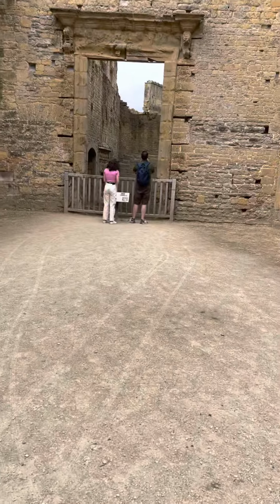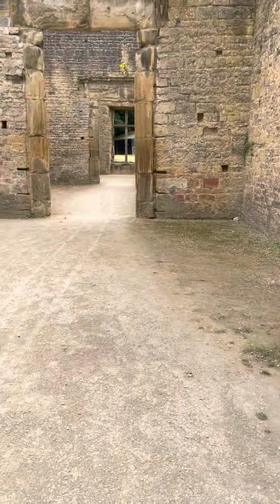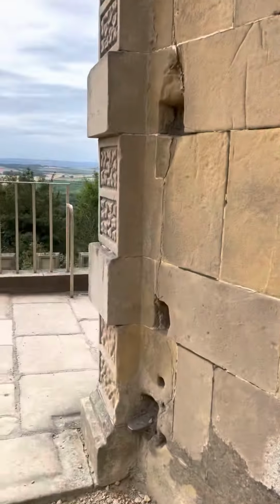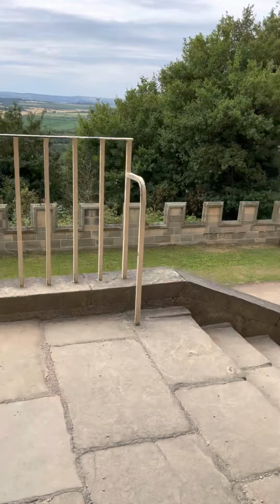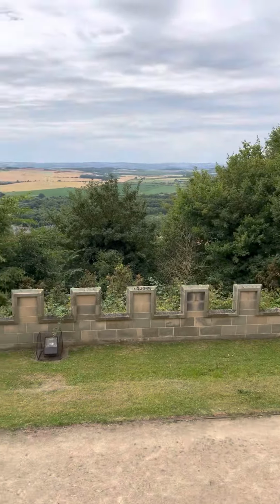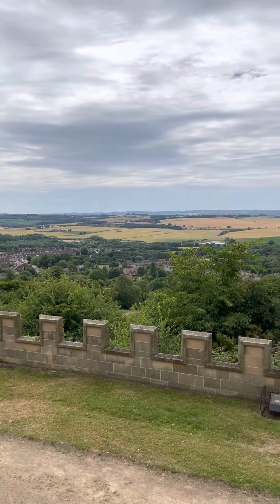Again, basically some kind of kitchens down in that bit. Also various rooms for entertainment and other bits and bobs. Basically the grand hall. Then we come out onto the terrace walk, offering decent views across the valley.